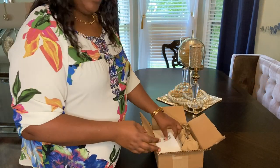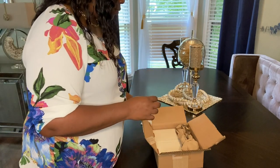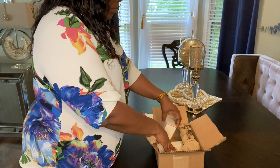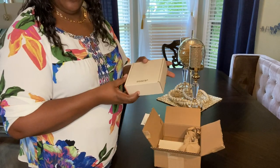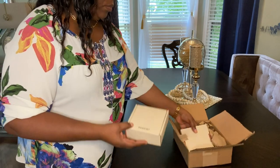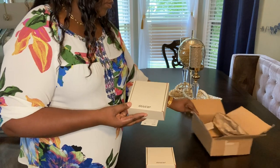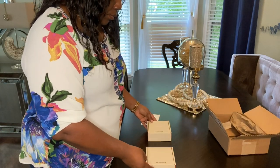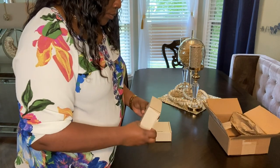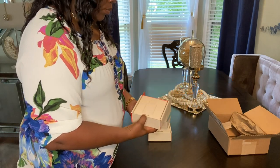They sent me two bottles. Here's the package that it came in. I opened it off camera. I got the Amber Safari and I also got the Floral Honeysuckle. So let me tell you guys about the Amber Safari first. That's the one I'm going to open first, and that's the one I'm going to be doing my review on. I'm going to smell it and let you guys know my honest opinion.